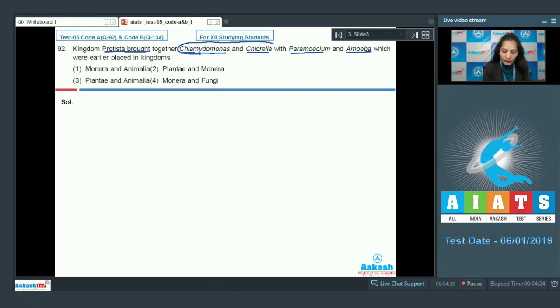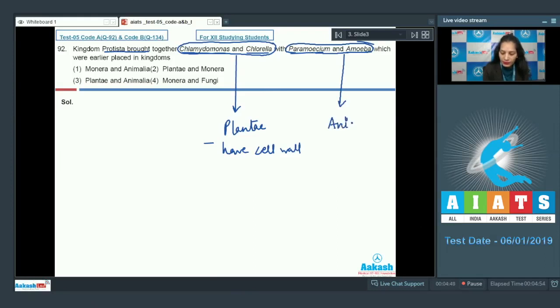Chlamydomonas and Chlorella were placed in the kingdom Plantae because they have cell wall. And Paramecium and Amoeba were placed in the same kingdom, that is kingdom Animalia, because they lack cell wall. So the Chlamydomonas and Chlorella in kingdom Plantae and Paramecium and Amoeba in kingdom Animalia. So the correct option for the given question is option number 3. Let's move on to the next question.